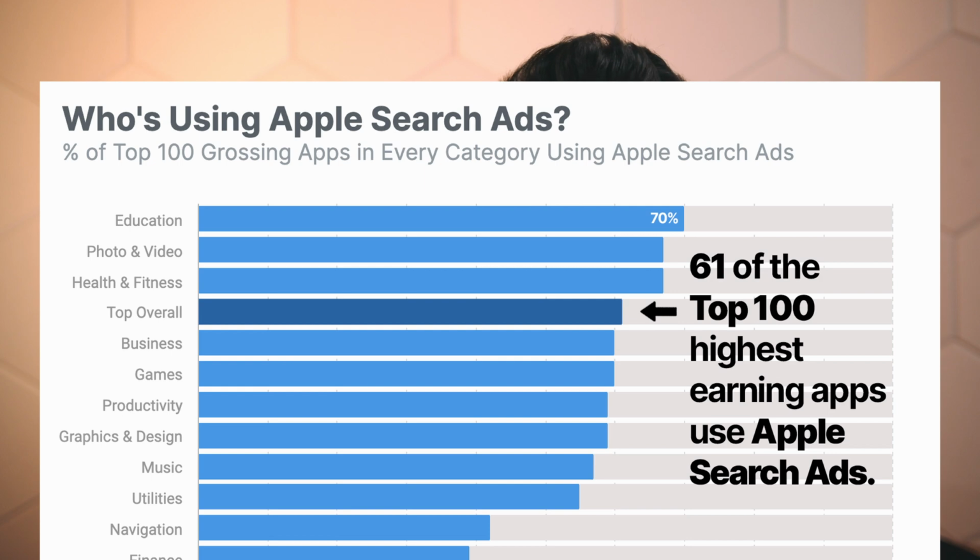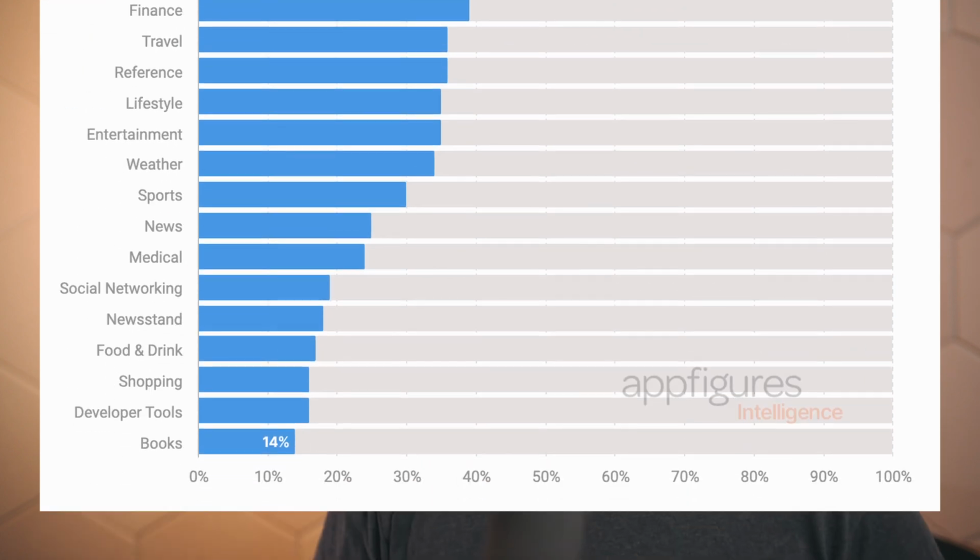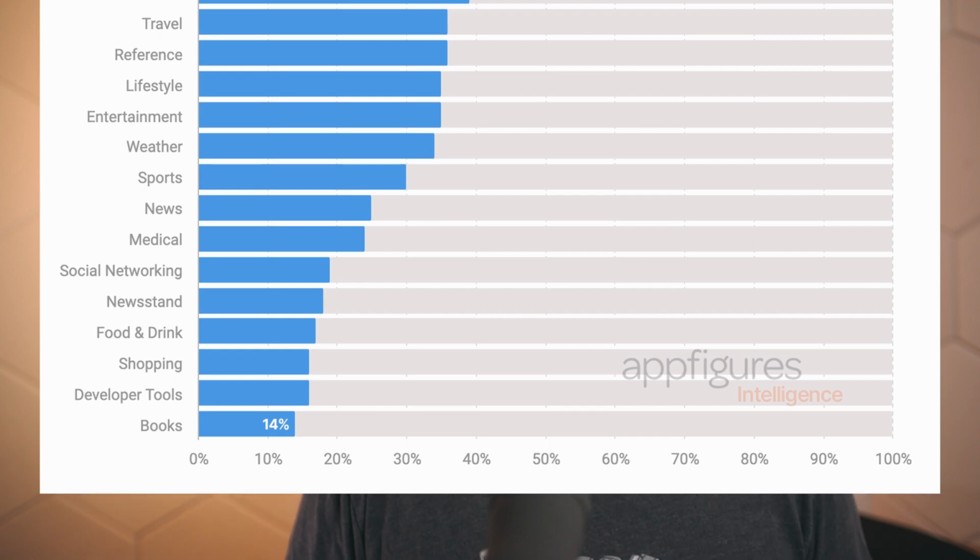Business, games, productivity, graphics and design, music, utilities, and navigation make up the rest of the top 10 in my list. And books comes in last with 14%, which totally makes sense. Even 14% is a little bit higher than I had expected.